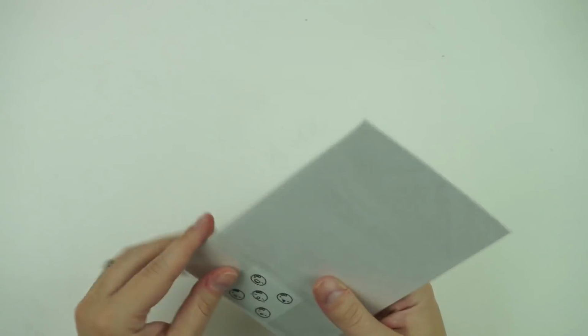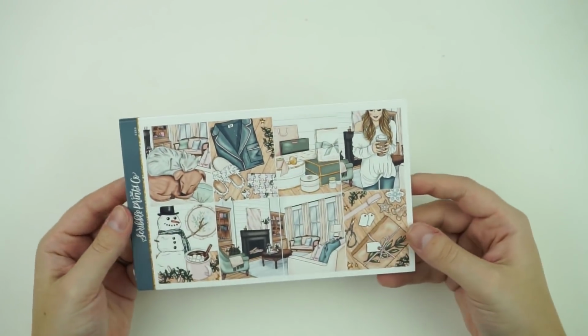Then let's go ahead and get into the kits. I'll go ahead and show you guys the non-exclusive kit first, and this one is called Anna. So I'm going to go ahead and show you guys the art here. So this is the full boxes.